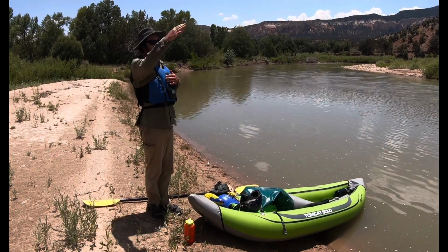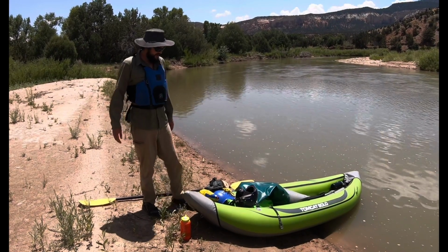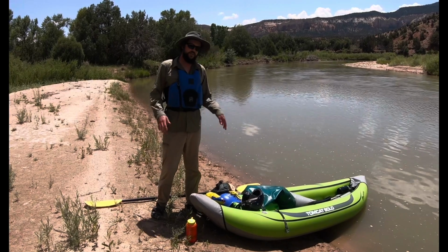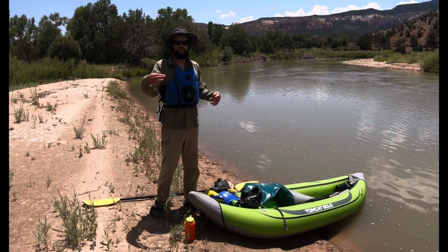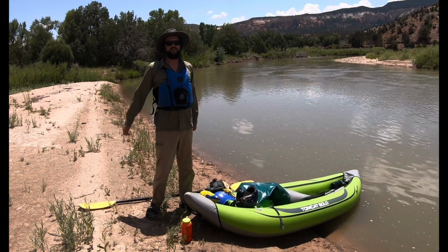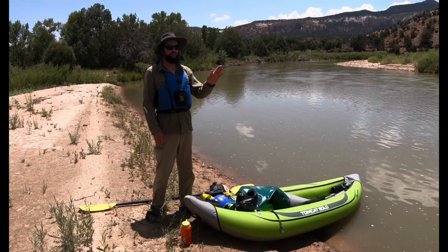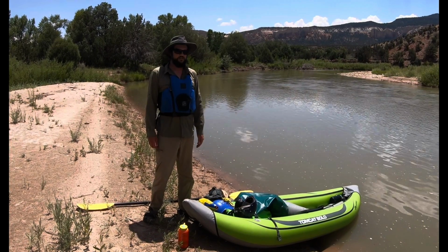Keep your face up to the sky so that you can keep breathing easily, and try to make your way to one side of the river or the other. Generally, if you're going around a bend in a river, you want to swim to the inside of the bend so that you don't have the current pushing you against obstacles and pinning you there.